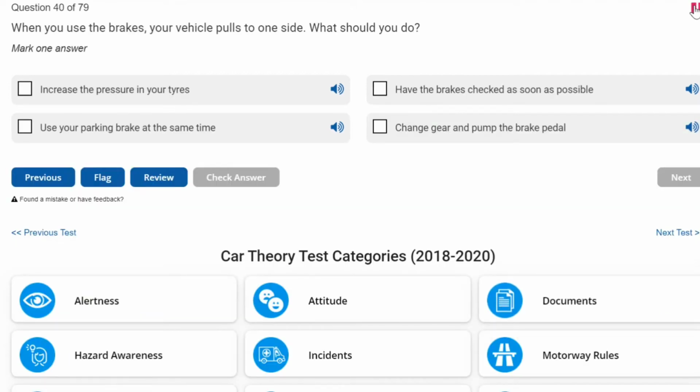When you use the brakes, your vehicle pulls to one side. What should you do? Increase the pressure in your tyres. Have the brakes checked as soon as possible. Use your parking brake at the same time. Change gear and pump the brake pedal.